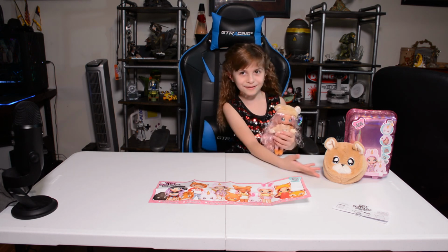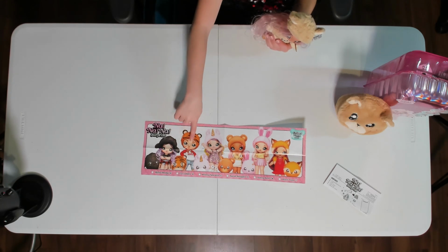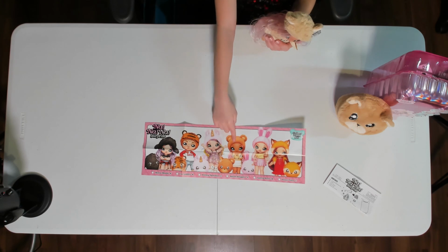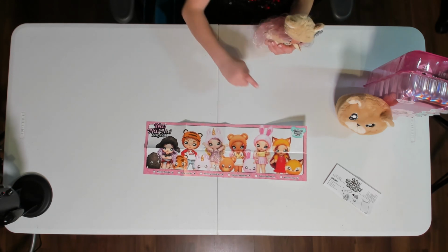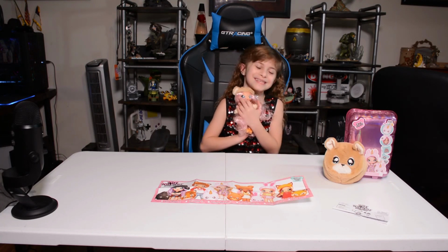And here all it is. There's a blue poodle one, a tiger one, a unicorn one, and I have that one. It's a bear. And here's a bunny rabbit and a fox. So I love it, and it's so cute and soft.